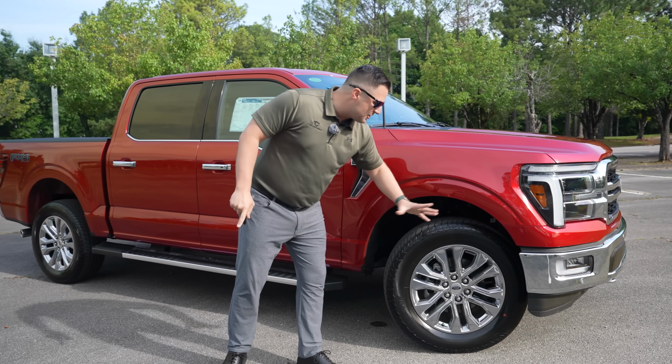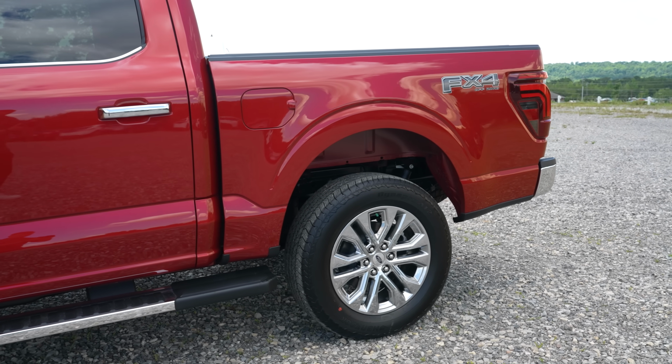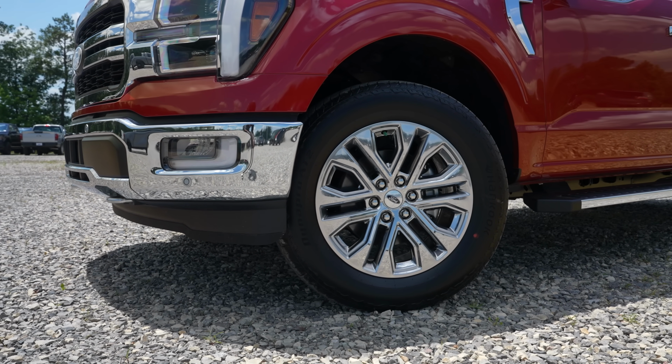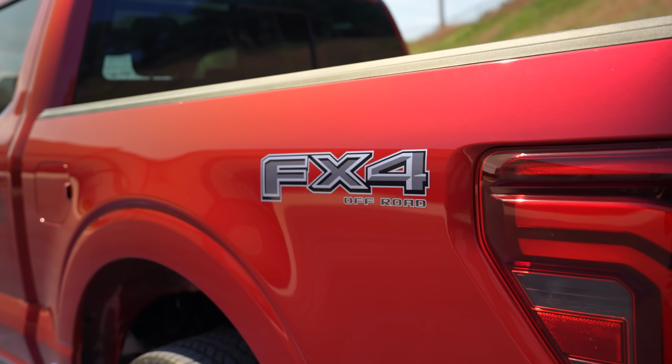The wheels and tires are going to be updated, or the wheel is anyway, but this is a Hankook Dynapro AT2 tire. This is a 20-inch wheel. It's a 275/60R20 as far as the size of the tire. And that is because this truck is equipped with the FX4 package.